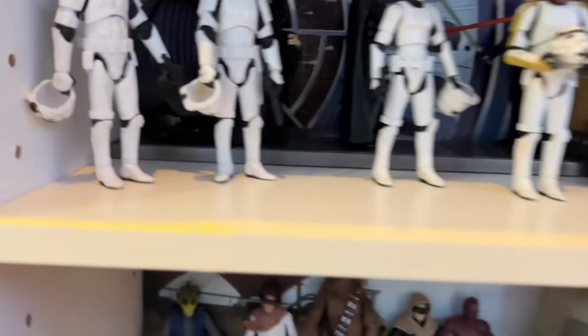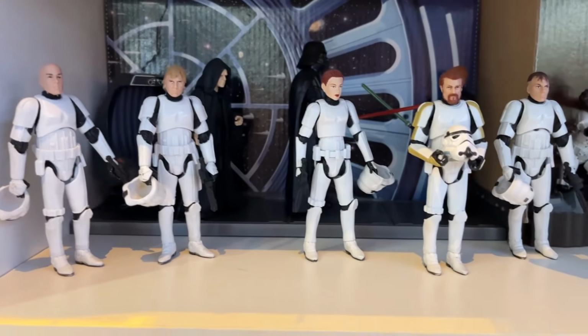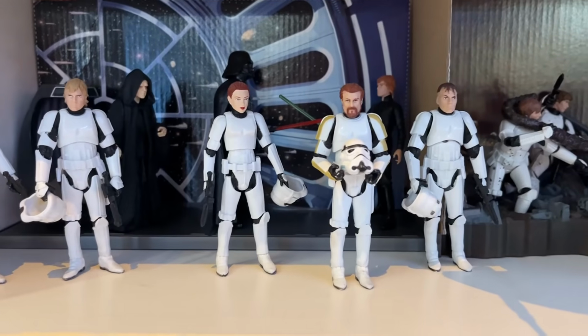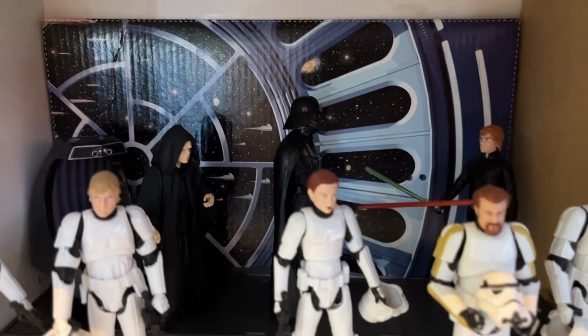We work our way up over here. We do have some figures from a battle pack exclusive set, a bunch of different stormtroopers. I don't remember the name of these guys, but yeah, you can see they're all unique. They have their own heads, own sculpts. Behind them there is an Ultimate Emperor I love.